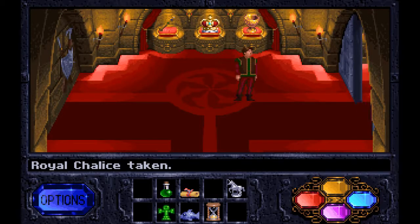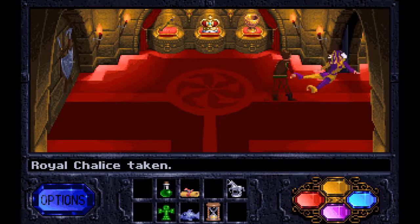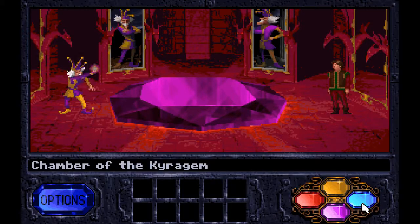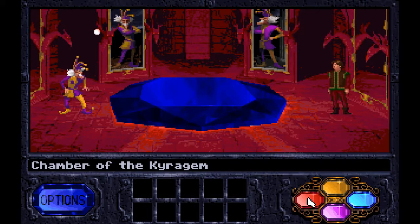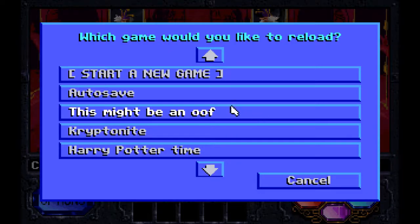Anyway, we find the things we need and get into the Kyber Gem room. At least after Brandon decks Malcolm in the face. Don't push me again, old man. An ultimatum? Here's the push. Yeah. Jerk. Screw you, you jester. I'm sorry, Malcolm. I didn't mean it. Ah!